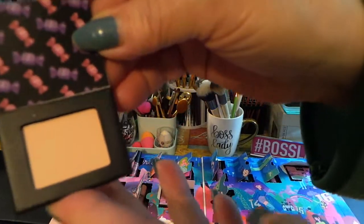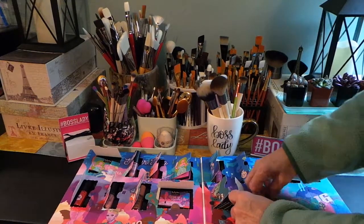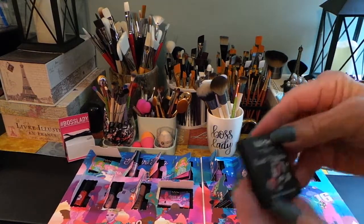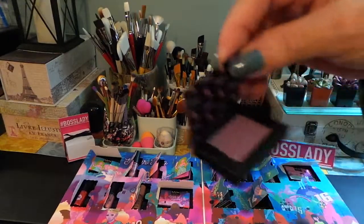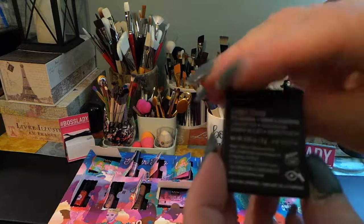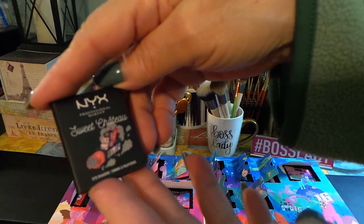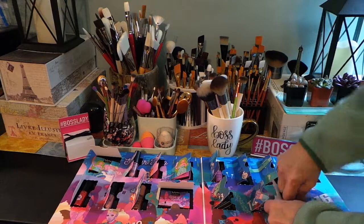But that's really cute. Another highlighter. How adorable. This would be really great for anybody. Great for somebody my age, I'm in my 50s. This would be great for a teen, maybe just starting out with makeup. And this is another Sweet Chateau, and this is in Candy Stash. These are all magnetized, and that's a nice pink glitter. Nice little cute packaging with the candies. I mean, it really is adorable. That's really cute.